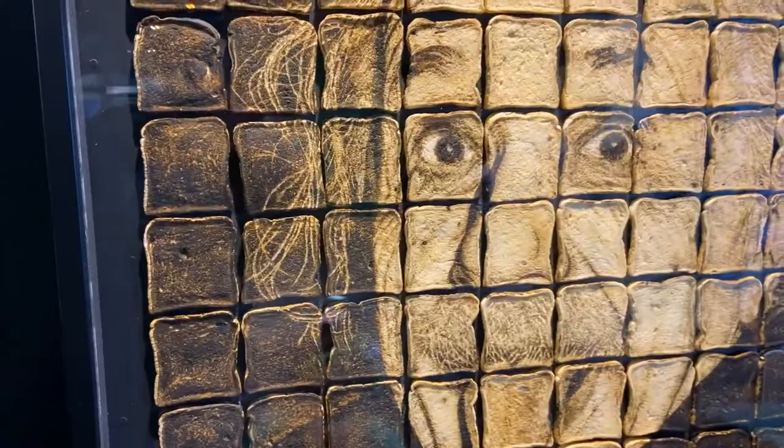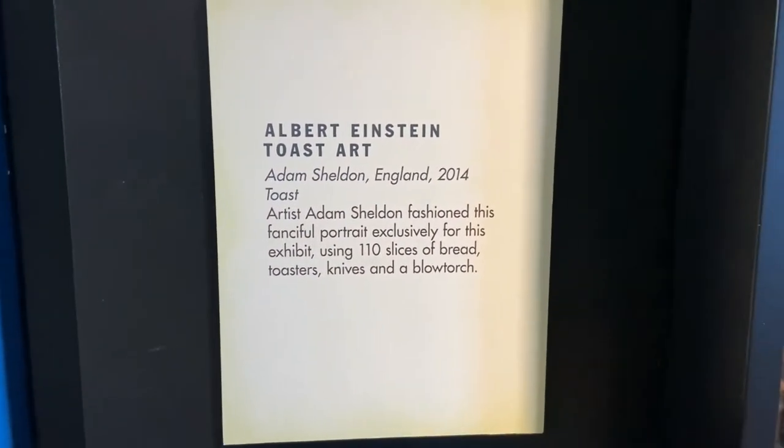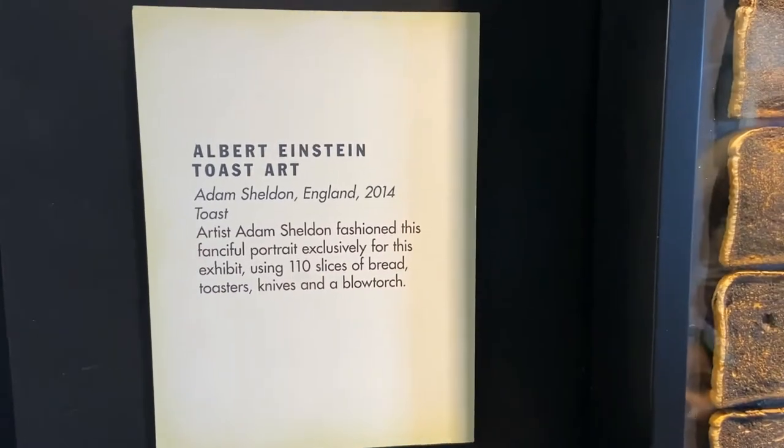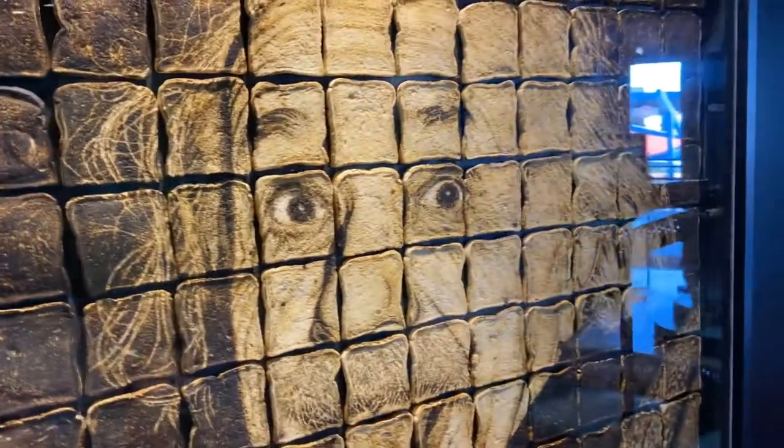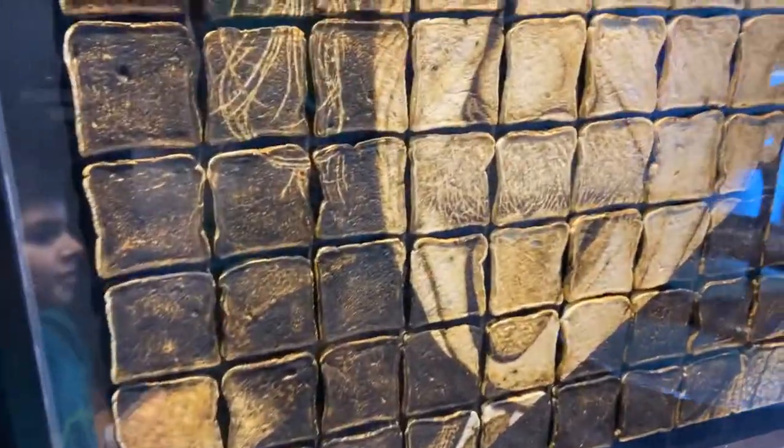The bird looks real? Yeah. It's made out of bread. Oh, it's made out of bread with that, Papa? Mama, look. Artist, fancy portrait exclusive of using 110 slices of bread. He used bread, Mama, to create this in a torch. Does that look like bread? Yeah. Looks cool, huh?